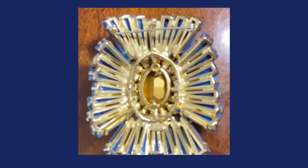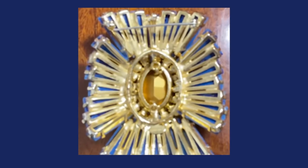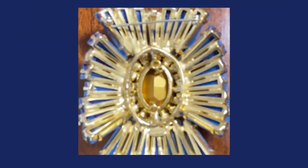So it's in great condition, no missing pieces, none of the crystals are missing, and of course this piece is marked Schreiner on the back in the characteristic oval Schreiner logo, which is attached on the back to the gold metal. The gold, of course, the gold tone metal. It's really gorgeous. It's a beautiful piece, and the piece she paid $37.